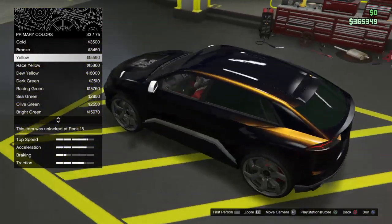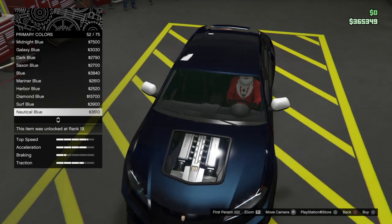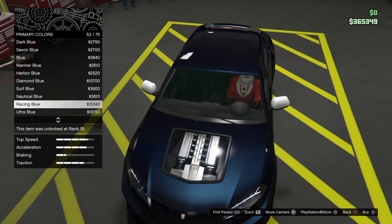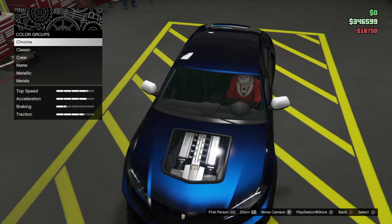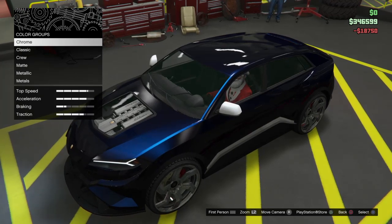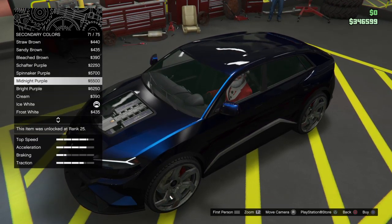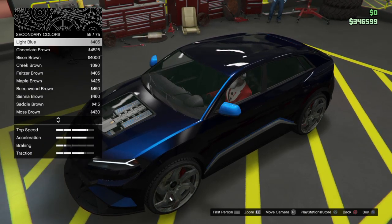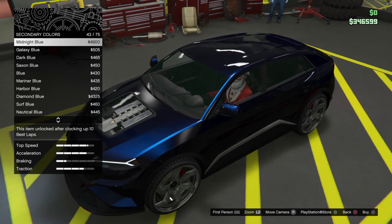Guys, I can do this. Do like a glitchy paint job. What's the cheapest paint job for me to do? Let's do this one. Should I do chrome or match the paint job with the car? I think I should just match the colors together. Like a one tone paint job.